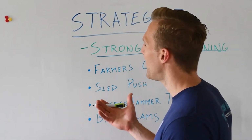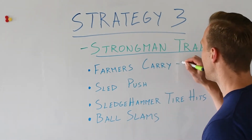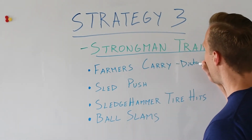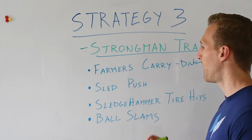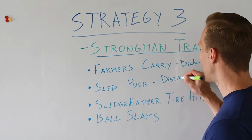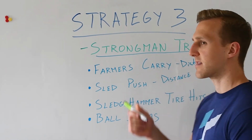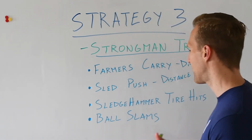And so there are a few different ways you can do this. For farmer's carries, you can do this for distance, or you can do it for time. For farmer's carries, I do distance, go down and back twice or so. Sled pushes, I also like to do for distance. If you really want to get kind of crazy with this, you can do a sled push for time. That 30 to 60 second range is also going to be very good for this.